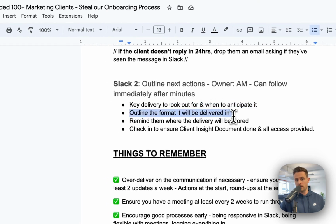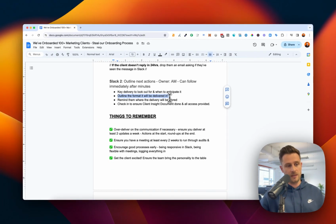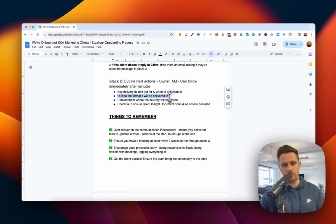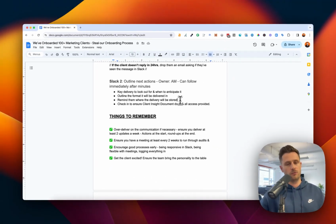Outline the format it will be delivered in. So for us, we always deliver an overview video of any documentation we send. We say that we'll send a video along with the actual documentation and the raw data, and this will be stored in the shared drive, and a link to it will be outlined in the delivery sheet. So yeah, remind them where delivery will be stored. Just make sure that this is a central point as well. You do not want the client jumping around trying to find these documents. It will work against you badly.